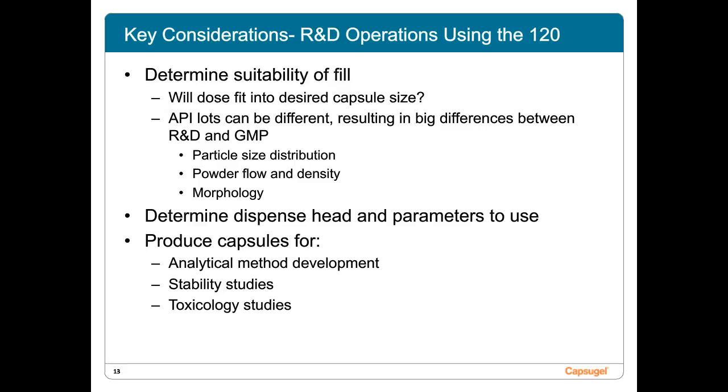As for the aspects that we see change when moving the process from the experimental area to the manufacturing area, as listed, when material comes in, we want to make sure that we're working with the same lot that will be used for the GMP campaign. If we're going from an experimental lot to the GMP lot, particle size distribution, powder flow, density, and morphology of the material can drastically change the fill of the capsule and the flow of the material.